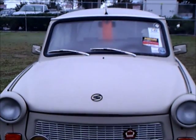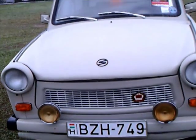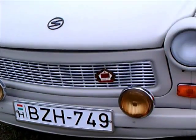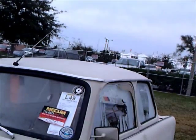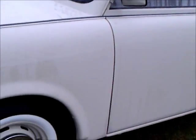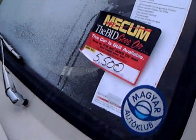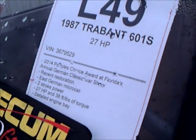This for me was a surprise of the auction in Kissimmee. I've often heard of a Trabant that was a product of East Germany, and here is one. I never saw one before. It's the 601S. It's a 1987 model. It was made from 1957 all the way through 1991.